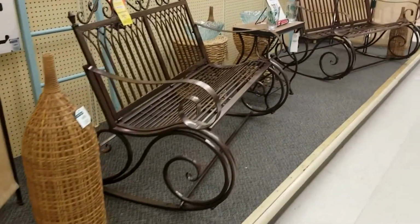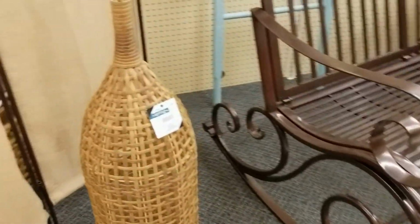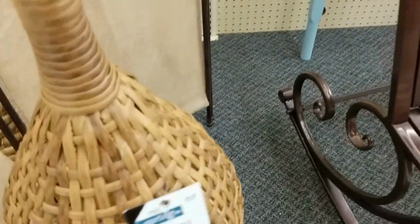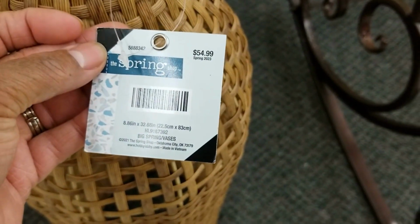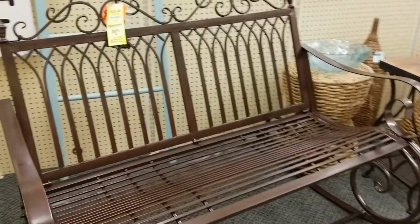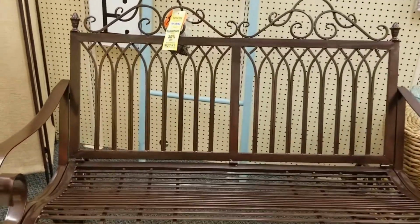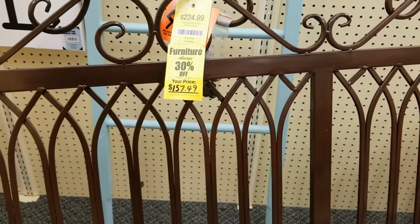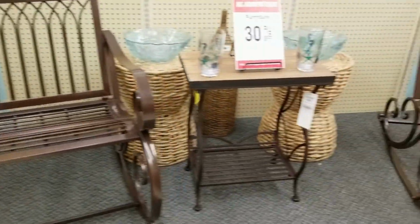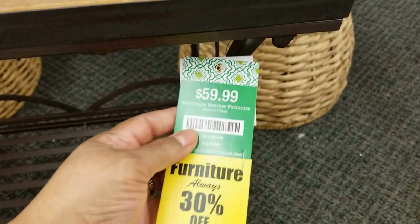And then you have your benches here, metal benches. Put a nice little cushion in there. He was $54.99 at 30%, no, spring shop, so he's 40% off. And this is $157.49 at 30% off. And the little accent table is $41.99.